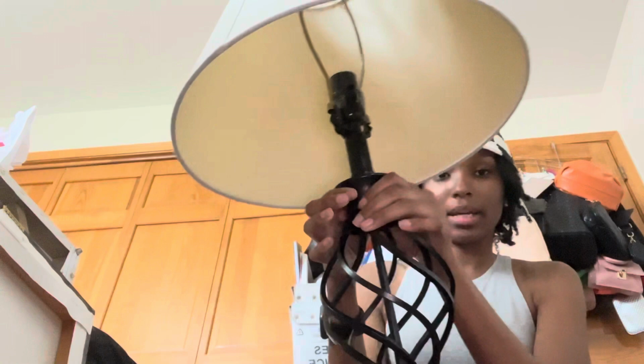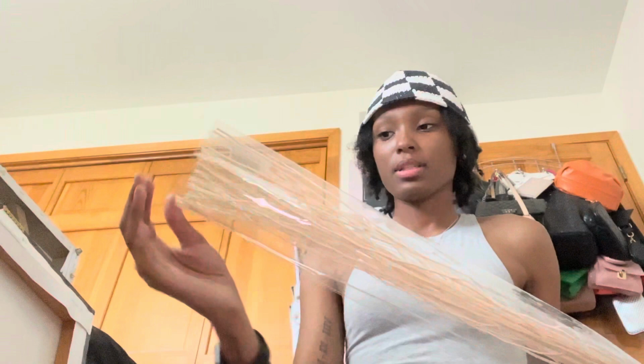Next I got from Goodwill this lamp to go on the side of my bed, and I think I'm also gonna spray paint this. It's brown, but it can get away with looking black, but it's brown. And it just has this cream lamp shade on it. And this was $4.